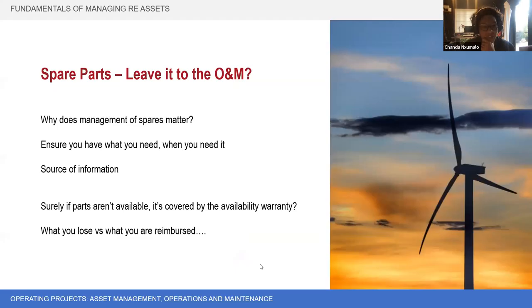Thanks. Okay, then we're just going to go briefly into spare parts management. I think one of the key things that operators leave to the O&M is management of the spare parts. And so just a brief thing about why it matters, and this links to what we were just discussing about downtime. As often the question is, well, if your parts aren't available, isn't that covered under your availability warranty, and would you be able to claim under the O&M contract? The question then is what you lose versus what you're reimbursed.